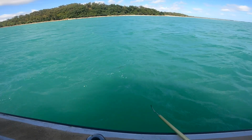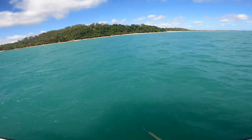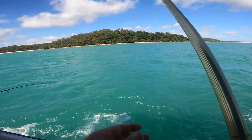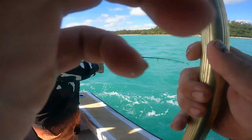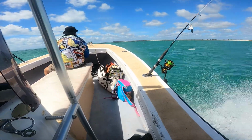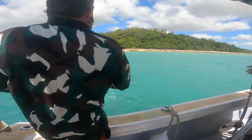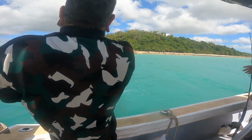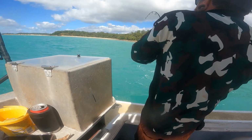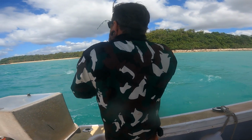I just can't believe the hurt on that rod. Oh, yeah. Hey, it's only cheap, but good old ugly stick. Damn it. Yeah, I'm gonna put the gaff away. Oh, look at this. No, it's a trevally.